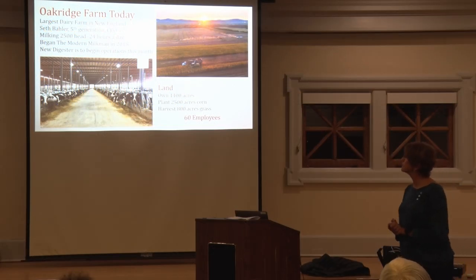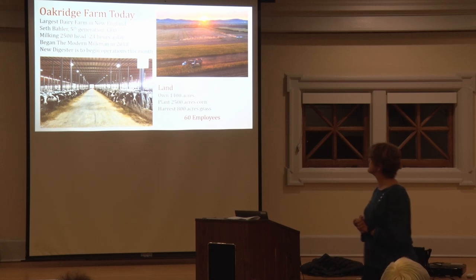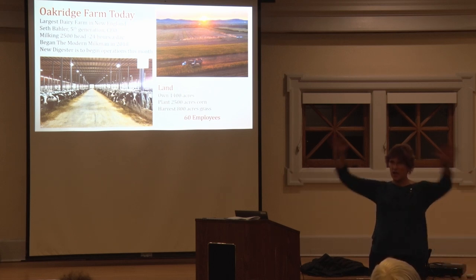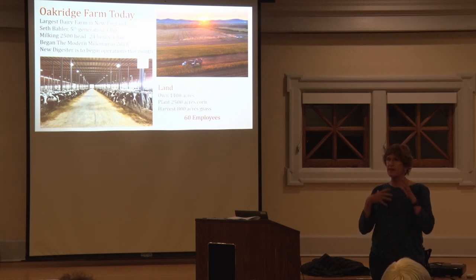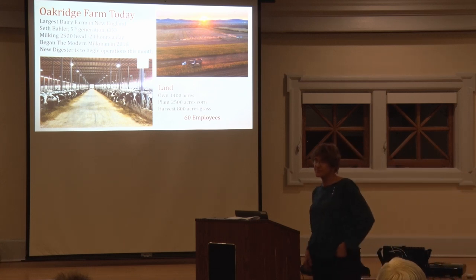They milk 2,500 head a day, 24 hours a day. They began a modern milkman in 2018. The new digester is ready to open anytime. The digester is basically this big, it's round with a big top. Manure goes in, organisms go in, they digest the manure, and they produce methane gas. A truck comes along, takes the methane gas, and puts it into the natural gas pipeline. Pretty cool.